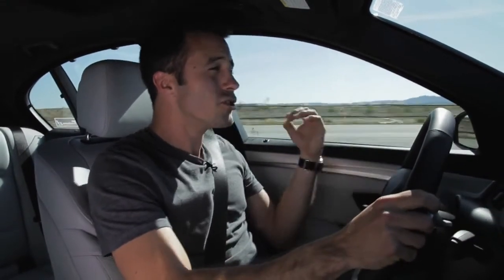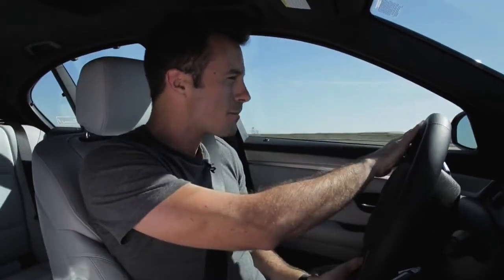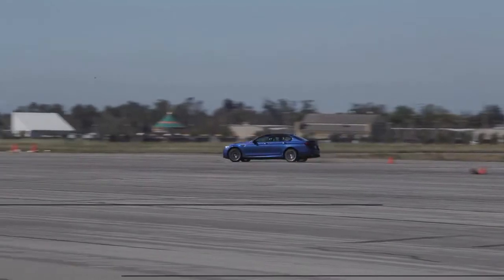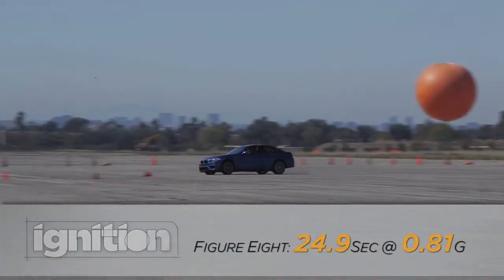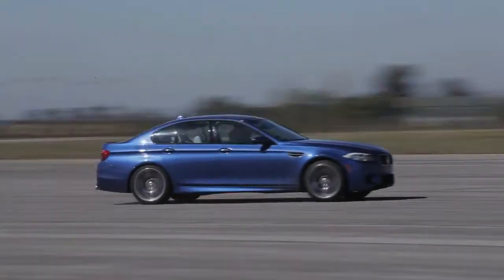And now we begin our figure 8 test. This thing just pulls so hard out of corners. Enters nicely too. It'll push sometimes. If you enter it too hot, it'll oversteer. You can play with the throttle, you can play with the steering, and this thing does things a 4,300 pound sedan just shouldn't. Like that.